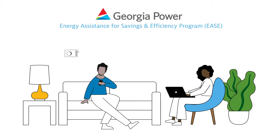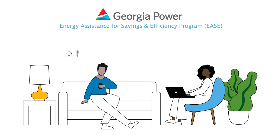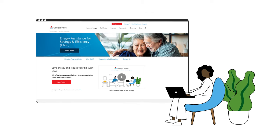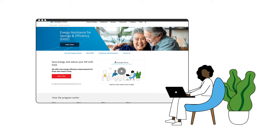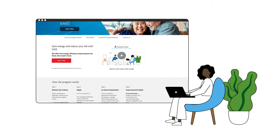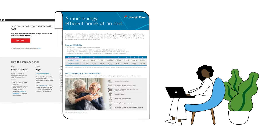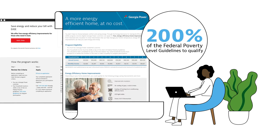Georgia Power's Energy Assistance for Savings and Efficiency program helps eligible income-qualified residential customers make no-cost energy efficiency improvements to their home. If you are interested in participating, your first step will be to visit georgiapower.com/ease to review the income eligibility requirements. You must be at or below 200% of the federal poverty level guidelines to qualify.